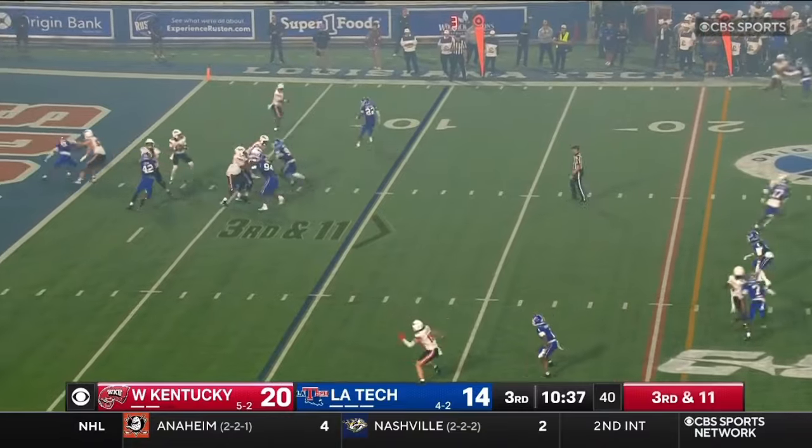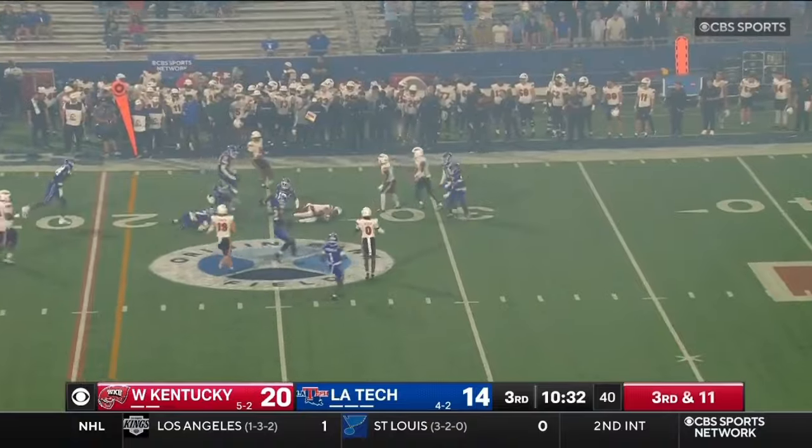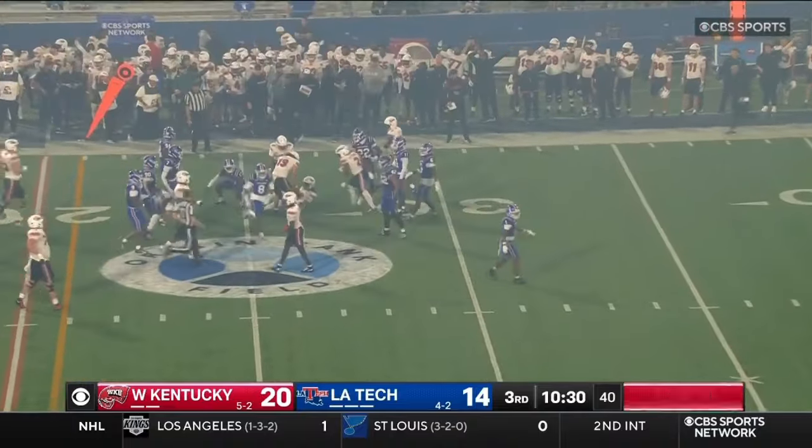Here's Tisdale on 3rd and long, through the fireworks, smoke and all. Tucking it and running it. Can he get to the first down? He does. Diving forward past the 25.